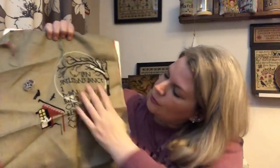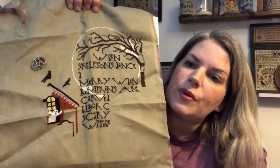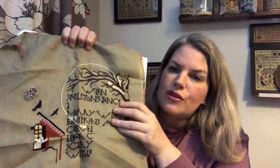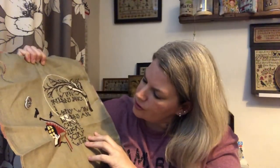But let's have a look and see where we are. Oh gosh, look at that. So I've got a reasonable amount done there actually. There's just going to be that massive moon to fill in. And I seem to remember that I changed the house from like a green colour to a dark orange. You can tell how long I've had this WIP because I've got some half stitches there and I don't stitch like that anymore.